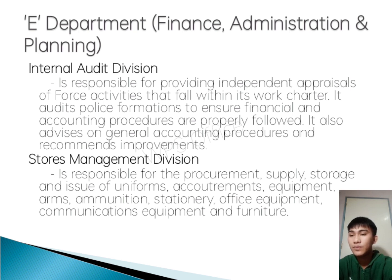Ito naman daw po yung ino-audit po nila yung police formations about sa financial account and accounting procedures. Dapat po na follow or proper followed.